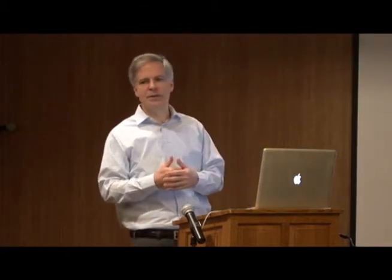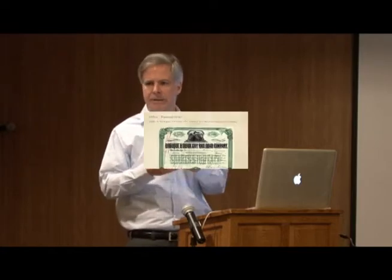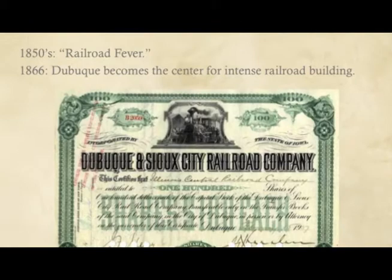of the 1850s. So I'm just going to go through a couple of interesting dates to show you how distinctly connected Dubuque is with the railroad. During the 1850s, construction of the Illinois between Dubuque and Sioux City led to hordes of settlers moving to eastern Iowa.